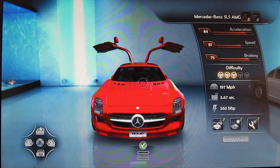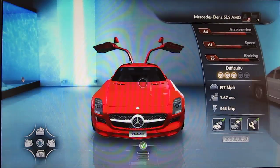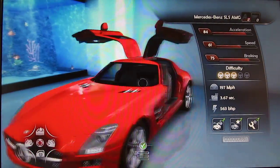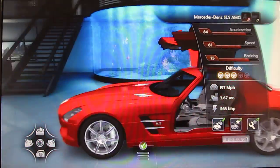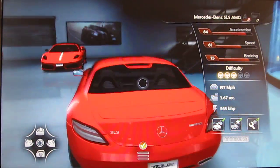Today we're going to be looking at the Mercedes-Benz SLS AMG, and as you can see, this is the car with Gullwing doors. If you haven't seen one of these, this is what the doors look like when they're opened up, and now I accidentally closed them because I unselected the car.